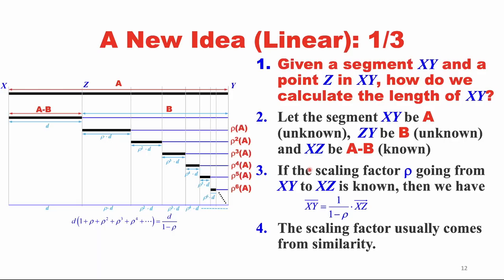Before we go on, we need to review our new idea presented in episode 2. Our new idea can be divided into one dimension, which is linear, and two dimensions, which is area. Given a segment XY and a point Z in XY, how do we calculate the length of XY? Let's say the length of XY be A, which is unknown. The length of ZY is unknown. However, the length of XZ is known. So we have A here, B the unknown part. We assume that A minus B is known.